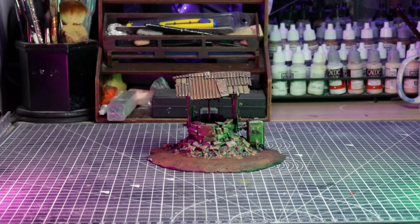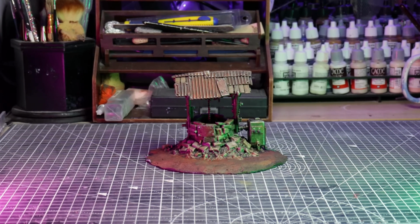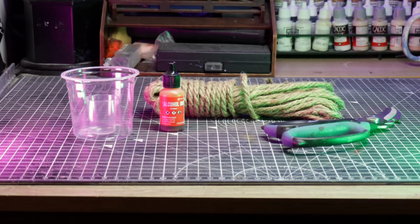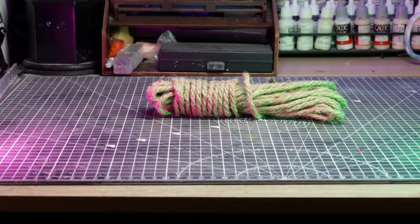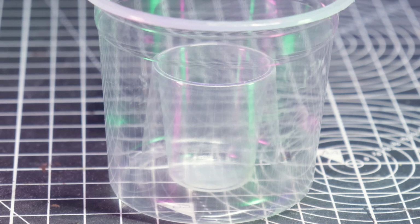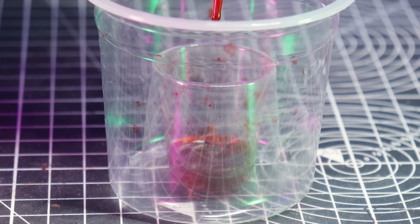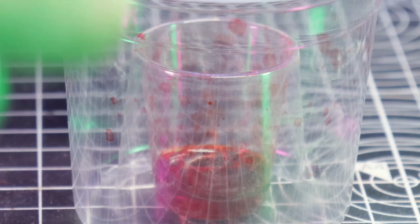Now the next stage is what separates this from a standard well and makes it a horror well. I'm going to make red tentacle things to come out of this well so it can go on the same farm as the barn from my last video. If I remember, I'll put a little linky thing up in the corner there. But to do this I need twine, red ink, scissors, everybody should have scissors, and some wood glue.